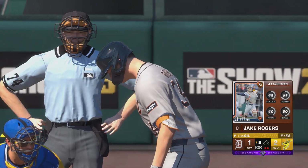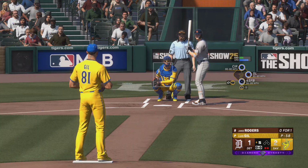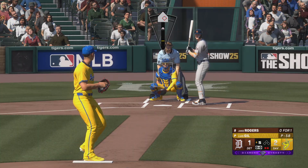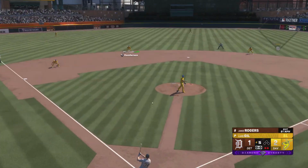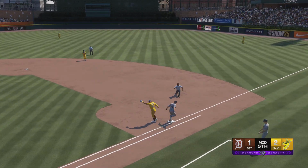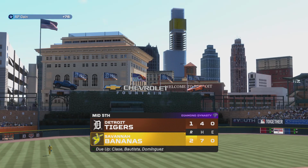And up next for Detroit, Jake Rogers. Well, he's doing a nice job of keeping the ball out of the air. Lets the defense work behind him with another ground ball. Good execution. Hard hit, left side. Henderson over to first in time. And the Tigers retired 1-2-3.